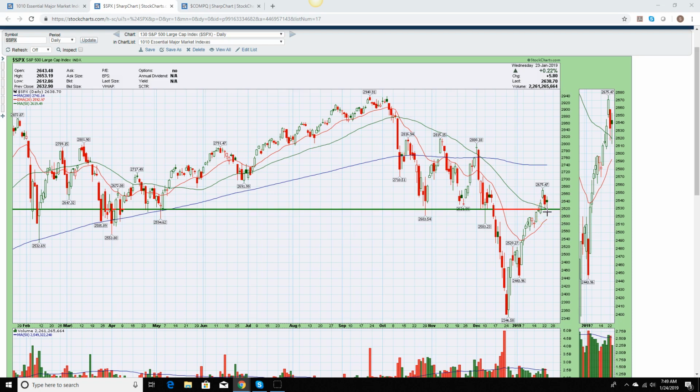So, with the S&P 500, or with the market in general, I always look at the 20-day EMA as kind of the rally line. How strong of a rally is it? Is it going to stay above this 20-day EMA that's curling up right around 2600?